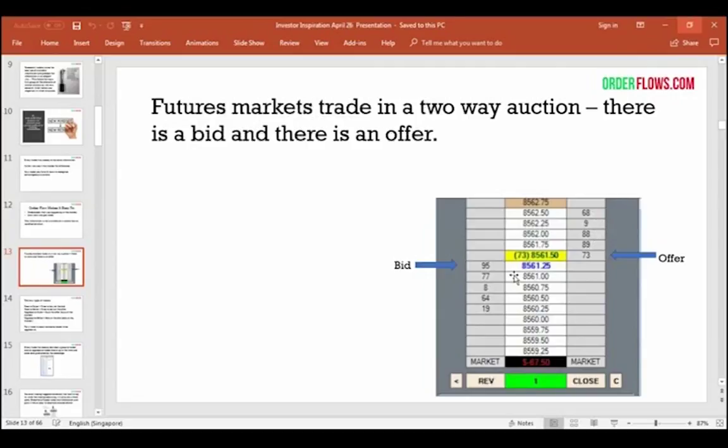So you can see the market is 61.25 bid at 61.5 offer, and you can see there's 95 on the bid, 73 on the offer. Above that, there's 89 sellers at 1 3/4, 88 at 2 even. On the bid side below, there's 77 bidding there at 61, and 8 people bidding there at 60 3/4.